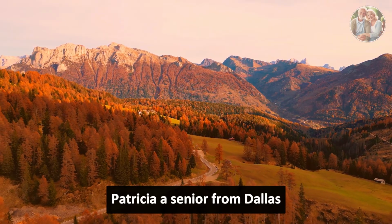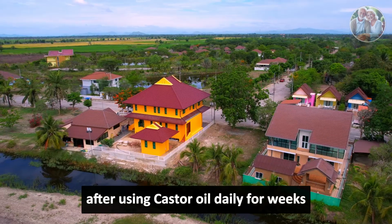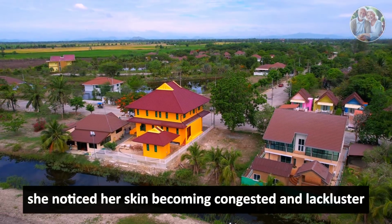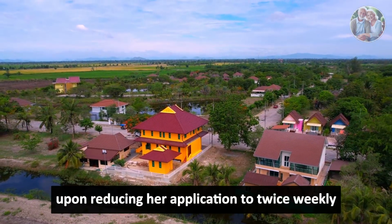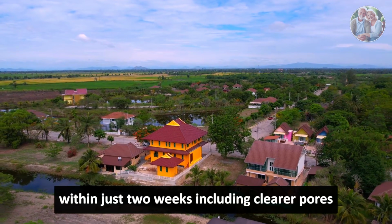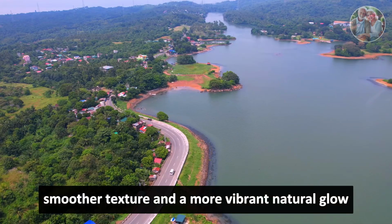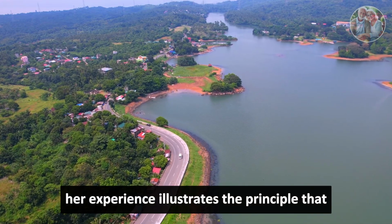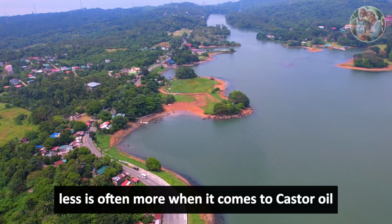Patricia, a senior from Dallas, learned this lesson firsthand. After using castor oil daily for weeks, she noticed her skin becoming congested and lackluster. Upon reducing her application to twice weekly, she observed remarkable improvements within just 2 weeks, including clearer pores, smoother texture, and a more vibrant, natural glow. Her experience illustrates the principle that, for seniors, less is often more when it comes to castor oil.